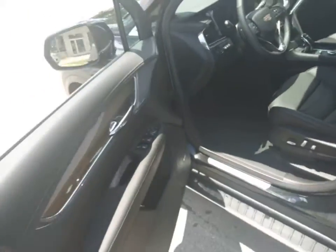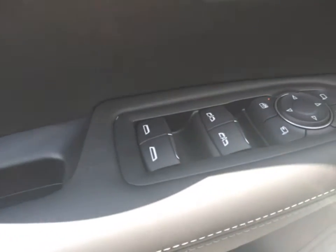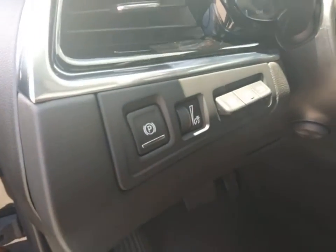remote engine start, all-wheel drive, traction control, Bluetooth, leather-wrapped steering wheel, adjustable steering wheel, power steering, auto-dimming rearview mirror, four-wheel disc brakes, aluminum wheels, universal garage door opener, rear defrost, power windows, child safety locks, MP3 player.